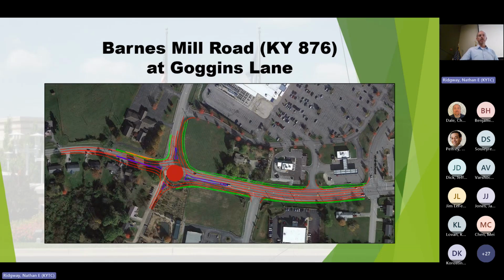This is the intersection of 876 with that north-south local road, which is a major collector, Goggins Lane. And this is going to be a choke point. We already see issues out there now, but I don't know if Casey mentioned in that development slide, one of the major developments that's going on Goggins Lane is a new middle school. It replaces an existing middle school.